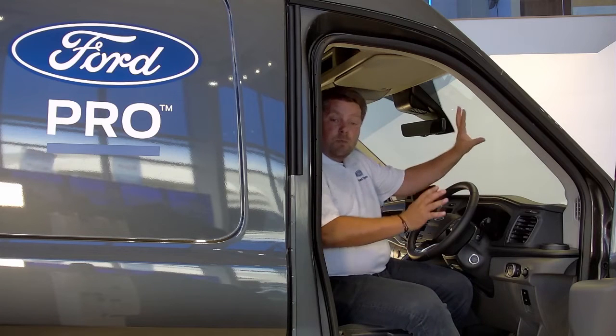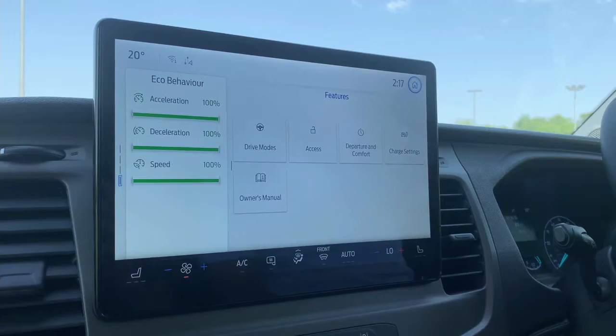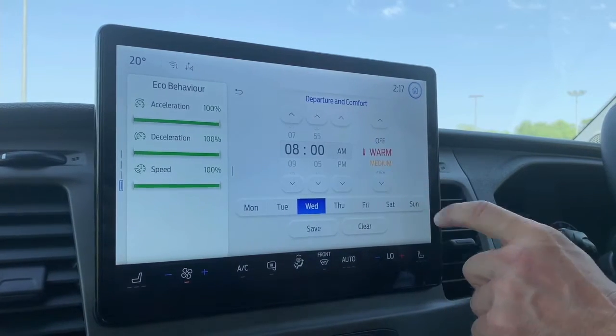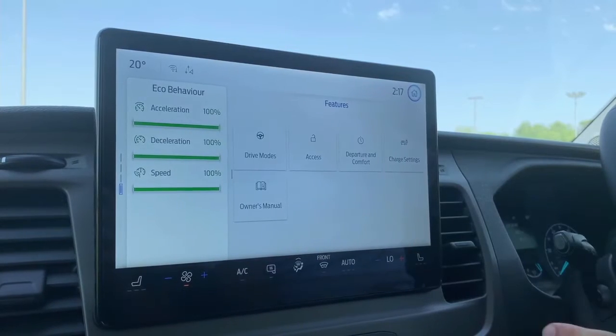Heated seats and heated windscreen now come as standard, and you can precondition the cabin temperature while the vehicle is on charge. Brilliant in this hot weather we've been having. And that can be scheduled through the Ford Pass Pro app or directly via the 12-inch Sync 4 display. Now let's talk about that Sync 4 screen.